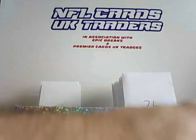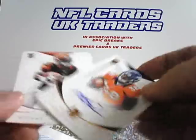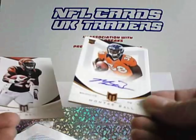We have Maurice Jones-Drew, Steve Smith, Kevin Cobb, Isaiah Pede, and a Monty Ball rookie autograph for the Broncos. So there you go. So 399 that one. Monty Ball. And there is a Giovanni Bernard rookie card for the Bengals.